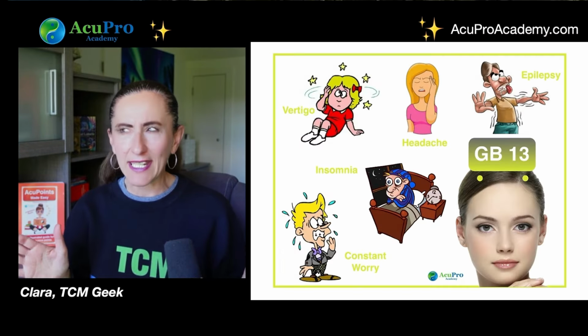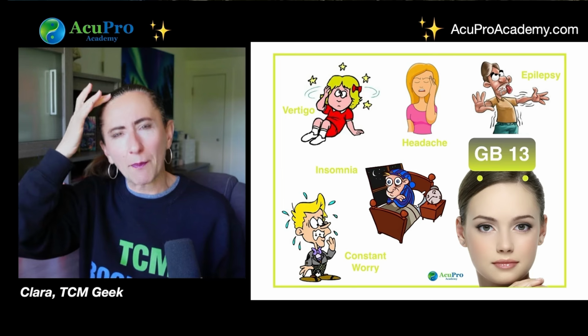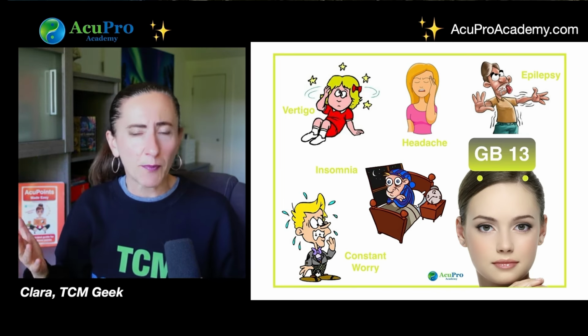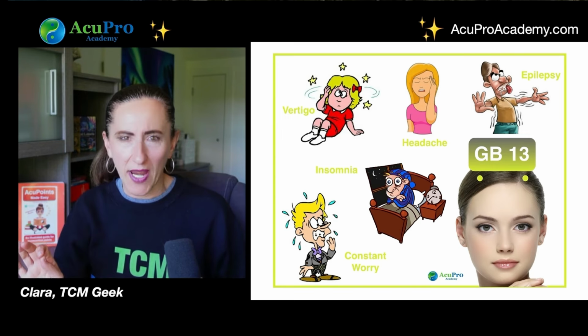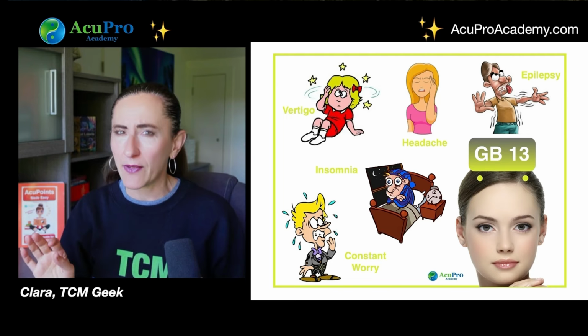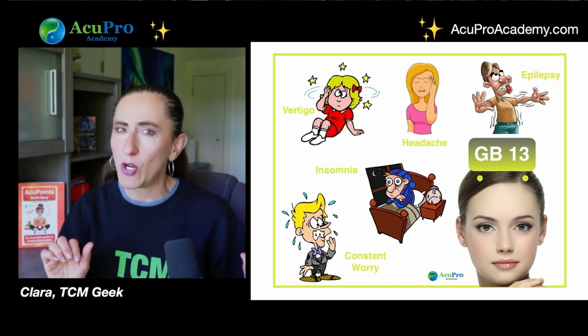Gallbladder 13 is not used a lot in clinical practice. Have you used it often? Obviously, when I palpate and it is tender, it's a great point to use. You can use it for Bell's palsy or post-stroke because it extinguishes liver wind. So great for if there's headaches or migraine in that area as well, specifically with stomach 8, which is one of the best points when there's migraine, combined with lung 7.